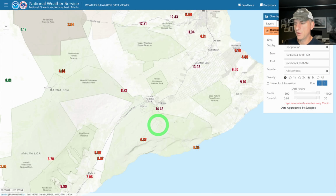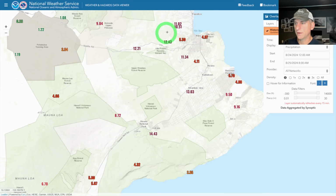But look at some of these rainfall amounts. Look at Hawaii National Park. There's Volcano. Here's Mountain View. Look at 13 plus inches at Mountain View. Volcano, 14 inches. Yeah, some of the slopes surrounding Hilo there, a lot of runoff coming down. Hopefully you guys don't have to be out and about. You know, Hilo International Airport, not as much right there, but once you start pushing that torrential rainfall up the slope there, that really wrings it out, and you get some just insane amounts.